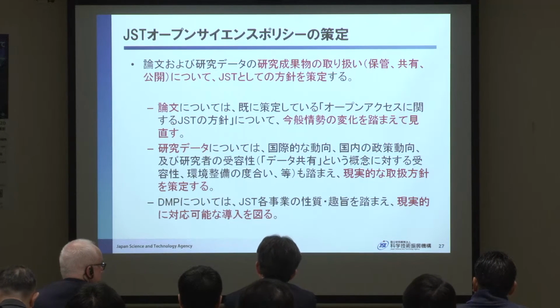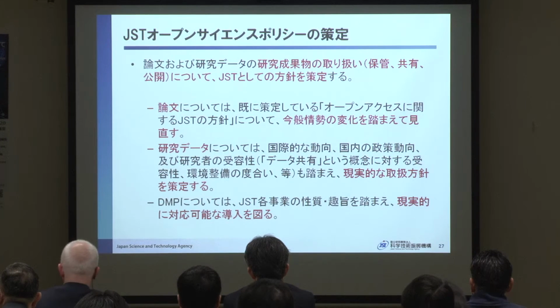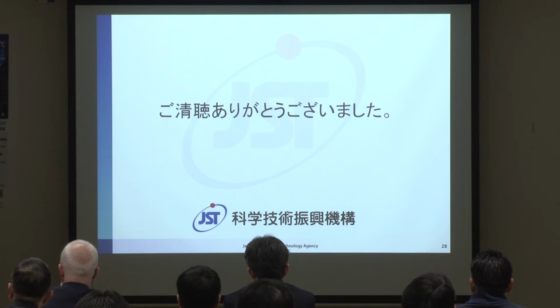With regard to DMP, we are trying to implement this in all programs, but there's a wide variety of programs ongoing in JST, so we have to be very realistic by taking into account the nature of each of the projects. So in the near future, we would like to come up with a unified approach and policy for JST.